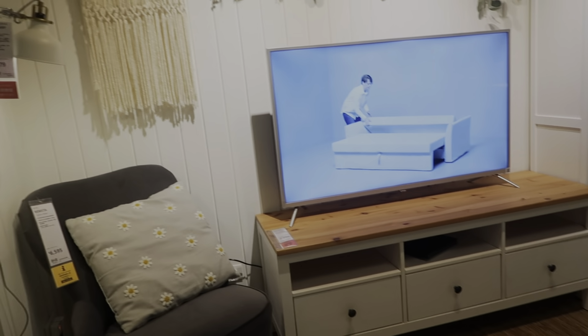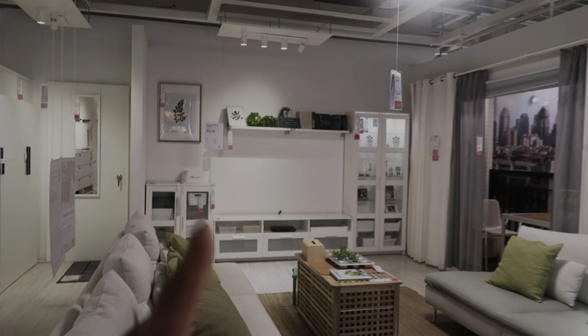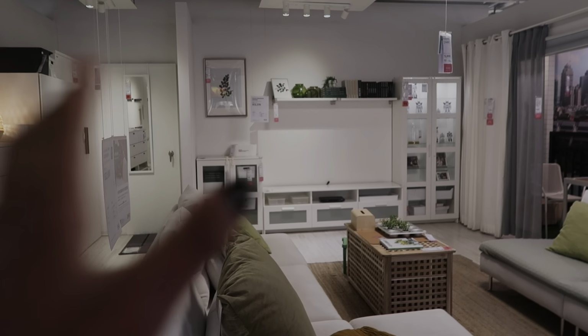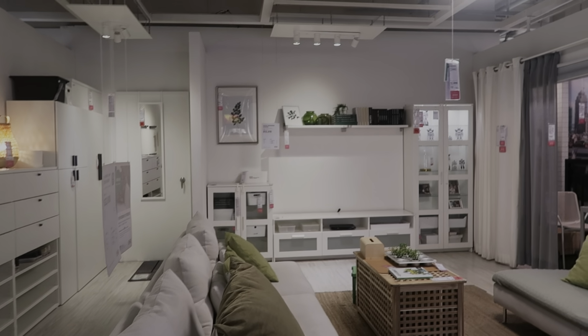Honestly, here I don't like anything from here. No, I don't like any pieces from here. I like the TV stand we saw first. I feel like that one is too much as well. I just want something that is simple.